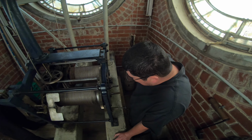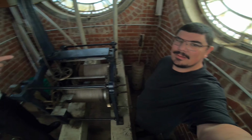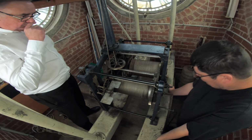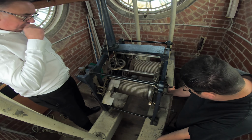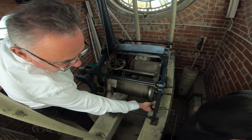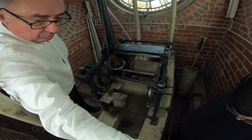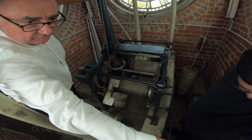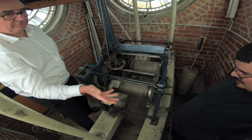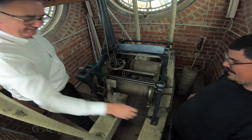So this one, the going train's really, really hard to wind, so you've really got to get the strength behind it. And this little thing here is just a counterweight. What you do with this is when you're winding, there's a little weight in the wall over there. We'd hang that on this, and that would keep the pressure on it, because you're releasing the pressure as you wind it up.